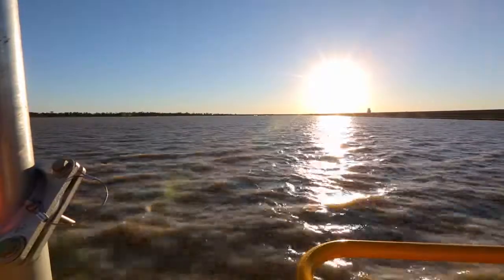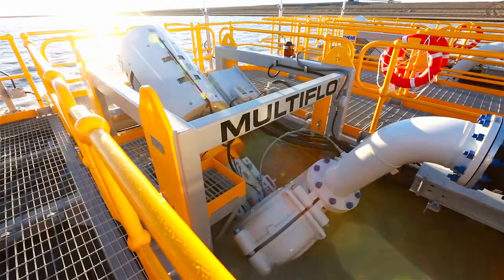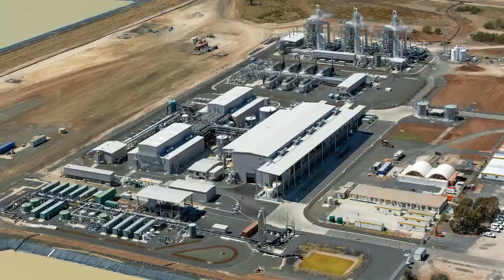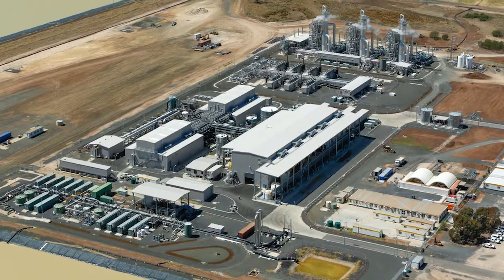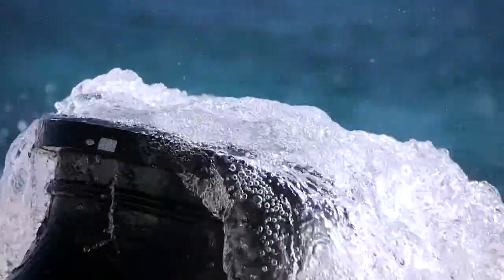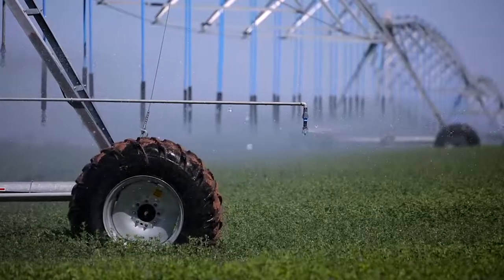Processing water is a critical part of QGC's business, and in the gas-producing region between Dalby and Miles, all water from coal seams is treated at Kenya Water Treatment Plant near Chinchilla. This plant has begun operation and processes water for beneficial use by farmers, towns and industry.